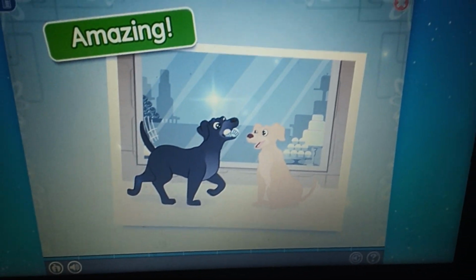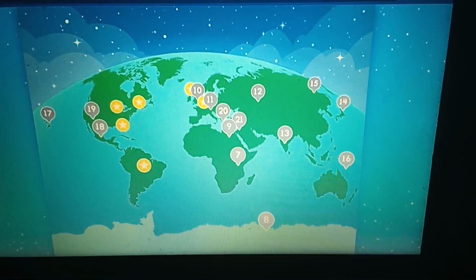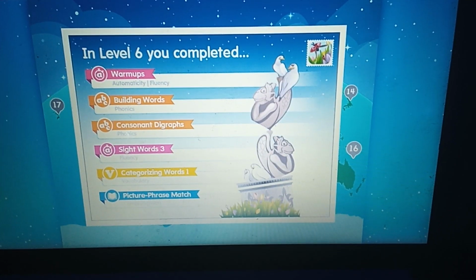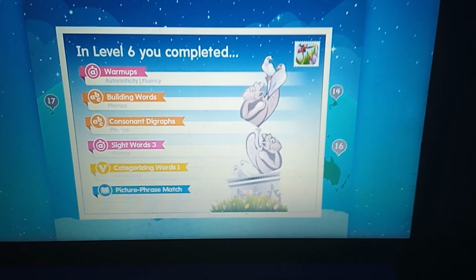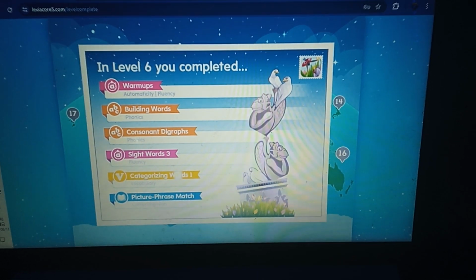Amazing! Your skills have really grown. I completed level 6. Yes! Nice work! In level 6, you completed building words, consonant digraphs, sight words 3, categorizing words 1, and picture phrase match.